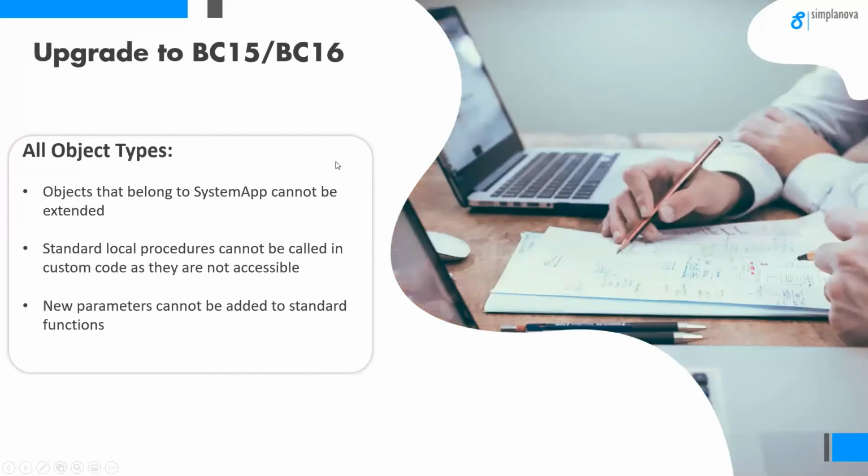Then regarding other objects, well, actually this probably applies to all objects. For example, an object that belongs to the system app cannot be extended. So what we did, once again with Elbek and Vejrup, we had the luxury to ignore the customization, but there are possible workarounds that can be discussed with the partner or with the end user, that some functionalities might be re-implemented by using event subscriptions.